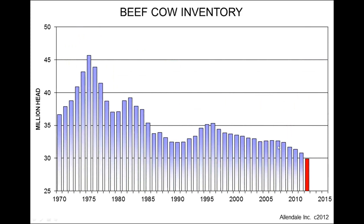And as you can tell by general cow inventories, we have been in liquidation here since 2006. And this number here for 2012 certainly will be the lowest one as far as history. Now keep in mind, this doesn't mean beef production is the lowest in history. That's a separate issue here. We put in more pounds per calf now than we did 10, 15, 20 years ago, of course. So this kind of offsets a good chunk of this issue here.